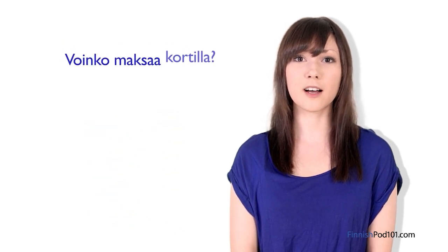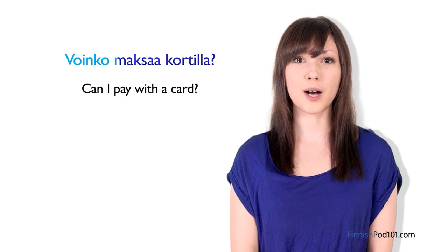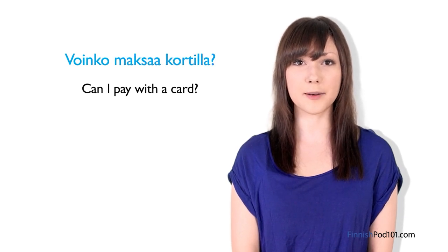Now it's time for Paula's points. Credit and debit cards are very commonly used in Finland, and you can use them in almost all shops and restaurants. If you want to make sure, you can ask, voinko maksaa kortilla? Can I pay with a card? Voinko maksaa kortilla?